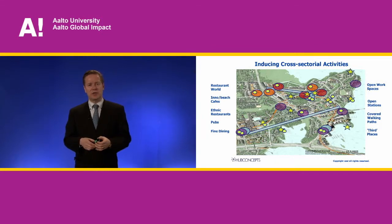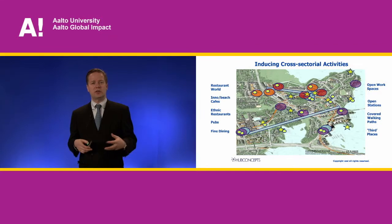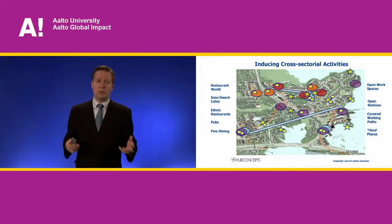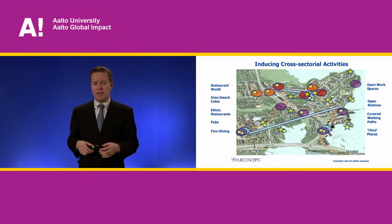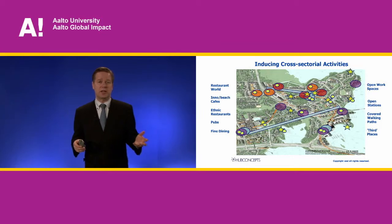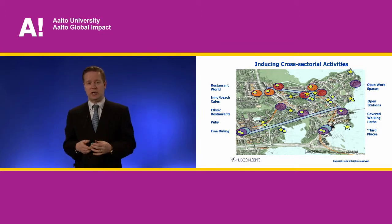But also we should plan this environment and new buildings and new residential areas, new subway stations and places where people meet, so that they are very open. People can work wherever they want, not only in their offices. They can work together with their clients. They can work together, private companies and university people, and they can meet the city officials whenever it is necessary. The idea is to make sure that Otaniemi will be a lively innovation hub full of activities every hour of the day, every day of the week.